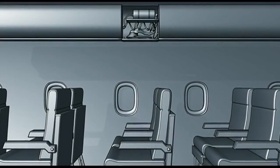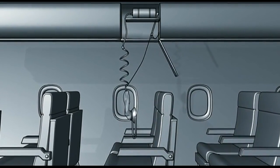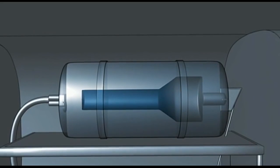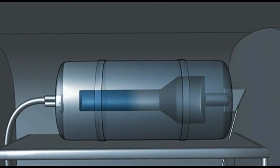In emergency situations, chemical generators above the seats pump out oxygen. But there's a catch. These generators only produce enough oxygen for about 12 minutes. Well, the problem with the passenger masks is, for one thing, they're not designed to keep you oxygenated at a high altitude. What they're designed to do is give you enough oxygen so that you can survive until the pilots get the airplane down to a low altitude.